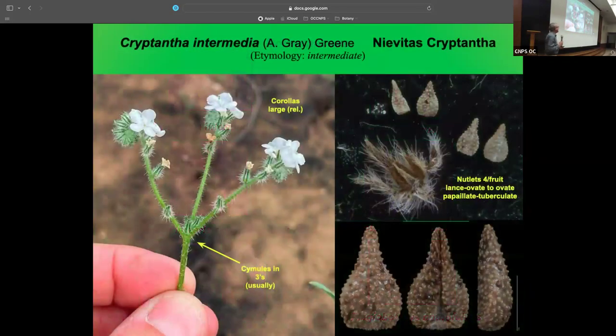Yeah, you do. I do, but you know, we have limited time. So I kind of specialize in Cryptantha. And Cryptantha are a little hard to identify. I find them relatively easy now. I've gone through a lot, if I have a specimen in front of me and a dissecting scope. But this is a common one all over the place.